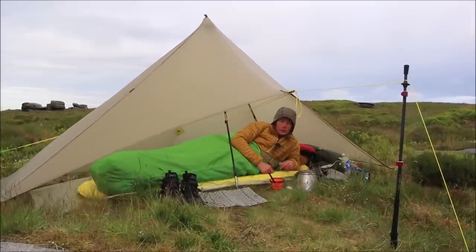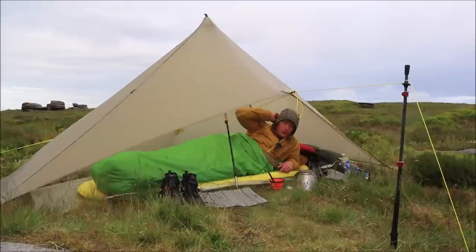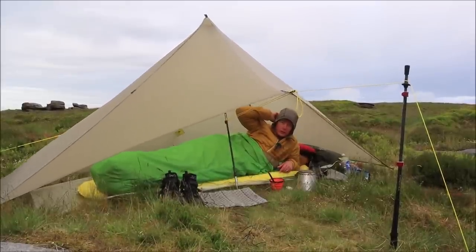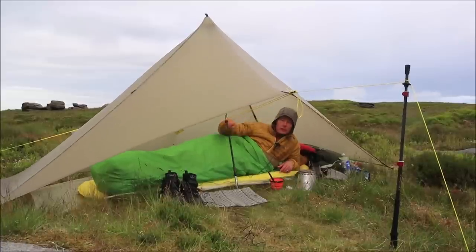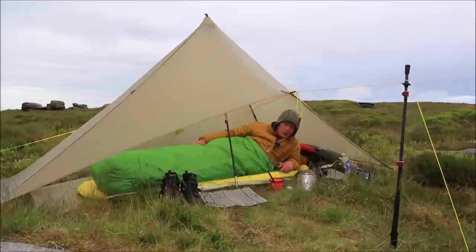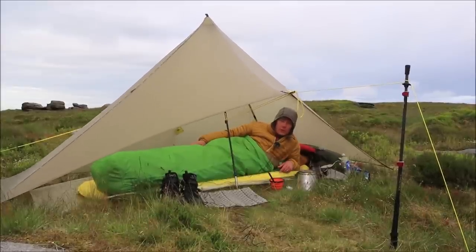Well, good morning. It's 20 to 6 now. I set the alarm for 4:30. Sunrise was at 20 to 5. Had a nice bit of colour in the sky over there, in the clouds. Nice bit of a sunrise. Done a few bits with the camera and that.